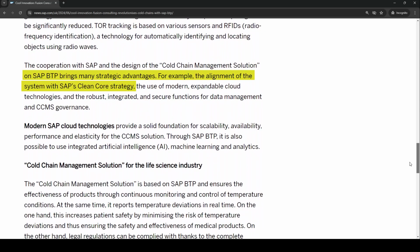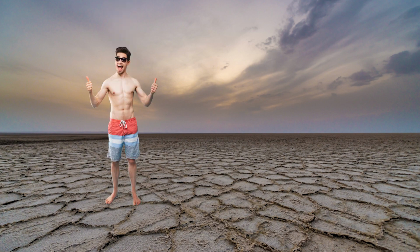One thing that is slightly confusing in the article is the mention of clean core. In the article, there is no talk of ERP or any other SAP product apart from BTP, so the use of the words clean core is like mentioning taking swimming trunks on a desert tour. It's interesting, but without context it just doesn't add up. The link to the article is down below.